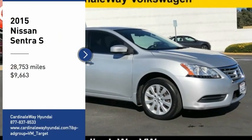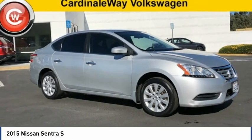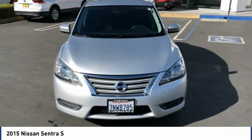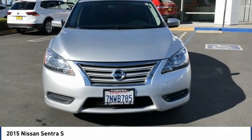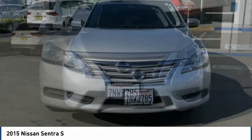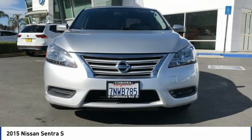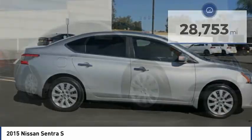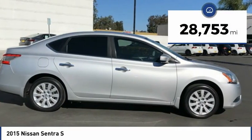Make a great choice today with the 2015 Sentra. With its spacious and versatile interior and stellar fuel efficiency, the Nissan Sentra is the obvious choice for anyone who wants to enjoy a stylish and comfortable ride and is priced below $10,000. This vehicle has less than 30,000 miles.